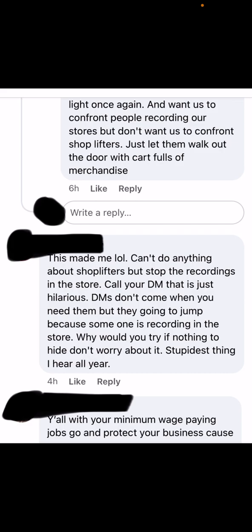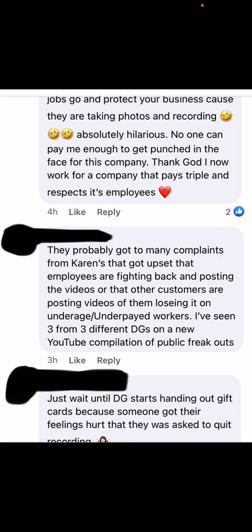Y'all with your minimum wage paying jobs, go and protect your business cause they are taking photos and recording. Three laughing face emojis. Absolutely hilarious. No one can pay me enough to get punched in the face for this company. Thank God I now work for a company that pays triple and respects its employees.